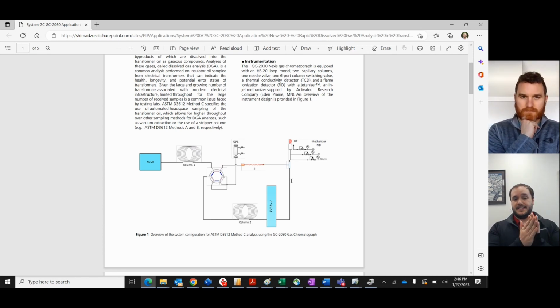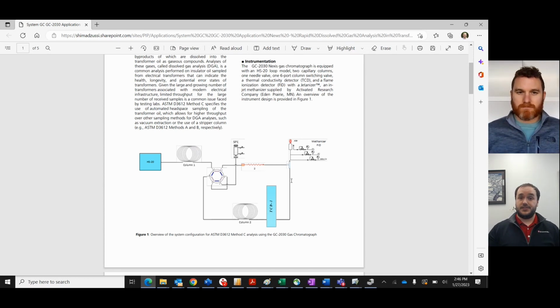Basically, by doing that, we can send our permanent gas analysis toward the TCD, which is a universal detector, so we can see all of our permanent gases, which has a molecular sieve column, pretty much the best separation you can get for permanent gases. So we can get hydrogen, oxygen, nitrogen all speciated away from each other. And then on the other side, we have basically our CO2 and our hydrocarbons all going to this methanizer so that we can actually be able to see it.